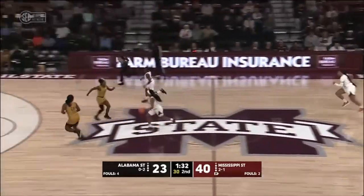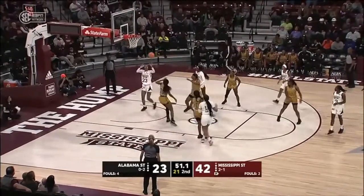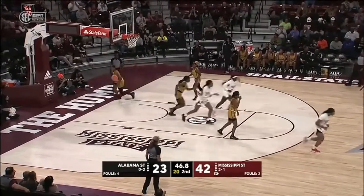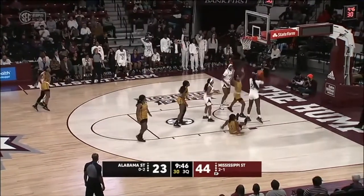And now Anastasia Hayes intercepts again. Driving one-on-one with Steele, and the floater is good. Parker's wide open and just couldn't get the angle on it, but Denae Carter. Basketball to start the second half. Carter kicks it out. Wide open look. Jerkayla Jordan, too long. But Jerkayla's got to be careful.